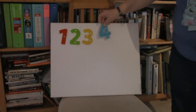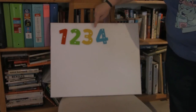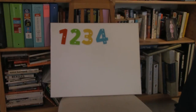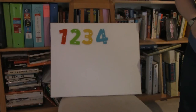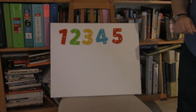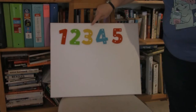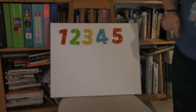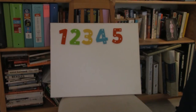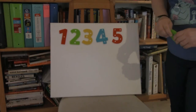Then comes number 4. 1, 2, 3, 4. Can you guess the next number after 4? That's right. It's 5. Let's count to 5. 1, 2, 3, 4, 5. These next numbers are a little bit harder. That's when you have to count on your second hand.